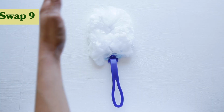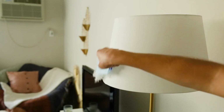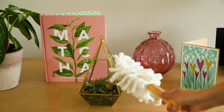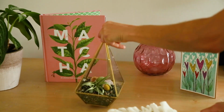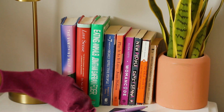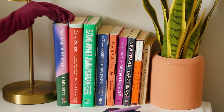Another great cleaning alternative is to ditch the disposable duster and opt for a reusable one. Single-use dusters contain plastic, and it doesn't take that long for the quality of them to degrade very quickly, so opting for a reusable one is definitely a better option. I love my reusable duster that I got from Marley's Monsters. It's made from natural materials, and then all you have to do is just throw it in the wash whenever you want to clean it. Or you can skip the duster altogether and just use a damp rag. This is also the perfect way to give a second life to a t-shirt or a sock that might have a hole in it, and you can just use that as a dust rag as well.